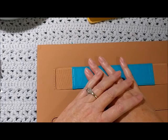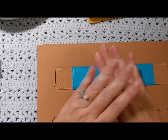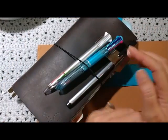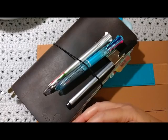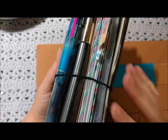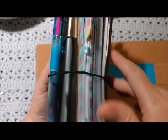I think I'm doing pretty well not using my Hobonichi Weeks. It makes me sad because I love it. I love that Weeks. But whenever something really wrecks your whole planning system, it's not worth it to keep doing it. It just really isn't. And this works. I have so many inserts this size that I need to use. And it's a good size.